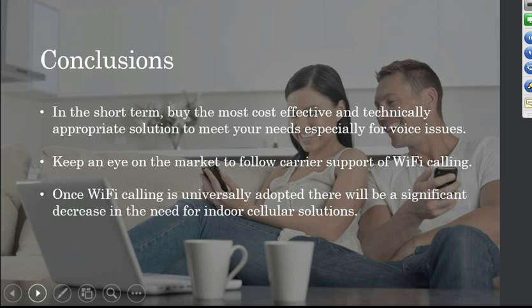So what's the conclusion here? The conclusion is, in the short term, from our perspective, you want to buy the most cost-effective and technically appropriate solution to meet the needs, especially for voice issues. You want to keep an eye on the market to follow carrier support of Wi-Fi calling. Our view is once Wi-Fi calling is universally adopted, there will be a significant decrease in the need for indoor cellular solutions.